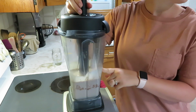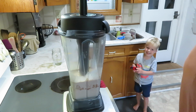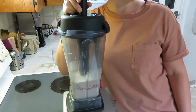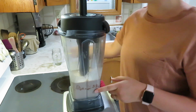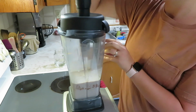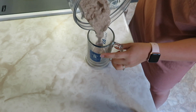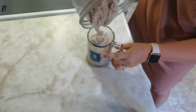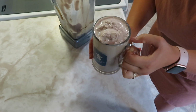Is that what it sounded like? Yeah. As it was going, I could just tell it was a little bit thick. So I just have my glass of water over here and I added a little bit of liquid to that. I definitely prefer the consistency of the smoothie when I use berries, but the taste with this one is still really good. It's just a bit more chunky and not as creamy.